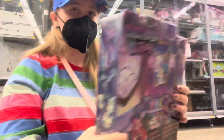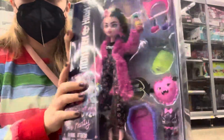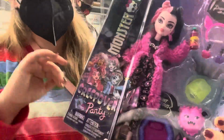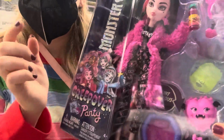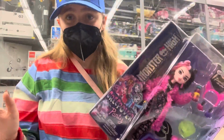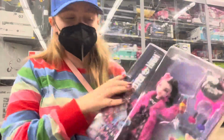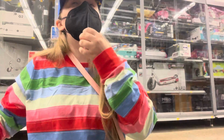Okay, so I noticed something kind of weird. All of their Draculauras just have two different pieces, shirt and then pants, but they don't have this little mesh in between. For some reason, this variant has mesh in between her shirt and none of the other ones do. So I was gonna get another one because I liked her face a little bit better, but this one has a random variant that I don't know if I'll ever see again. I don't know if they're gonna still produce it or if this one's the more rare one. But I think the mesh looks cool. Yes, we picked out our Draculaura. Now just time to pick out our Frankie and Clawdeen.